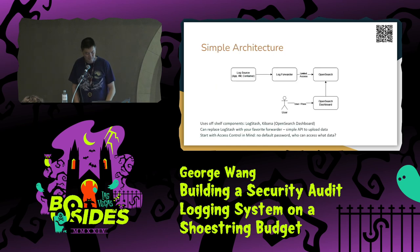Cool. All right. So this is the simplest architecture for the logging stack. This will work for pretty much everybody and uses a lot of off-the-shelf components. You start with the application, or whatever the log sources are, and you have an application that takes that data and shoves it into OpenSearch. I think Logstash is a common one that people use, and OpenSearch or Elasticsearch will do the job just fine.